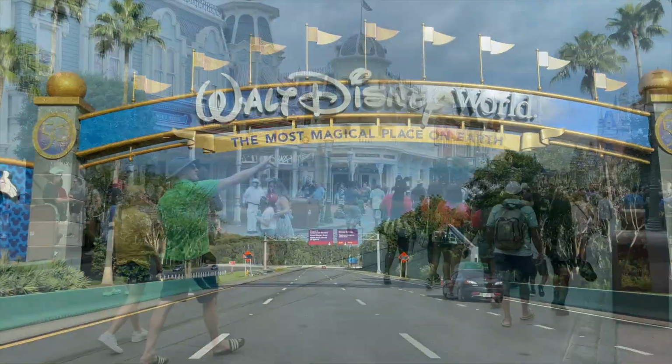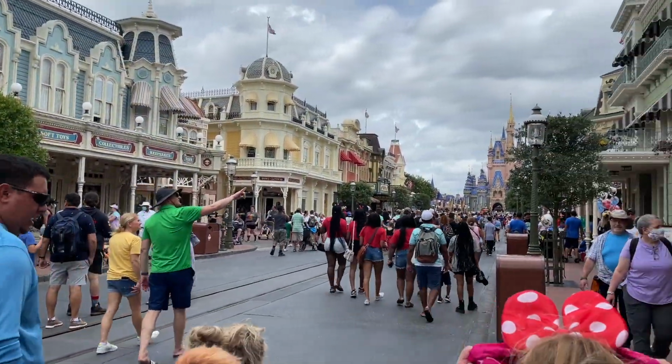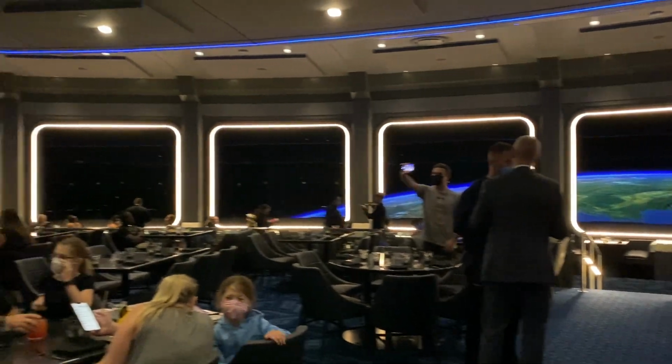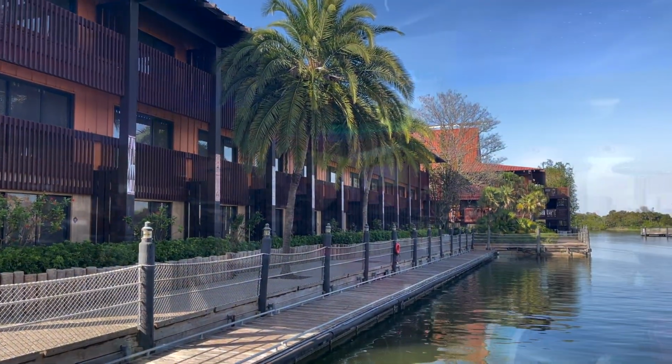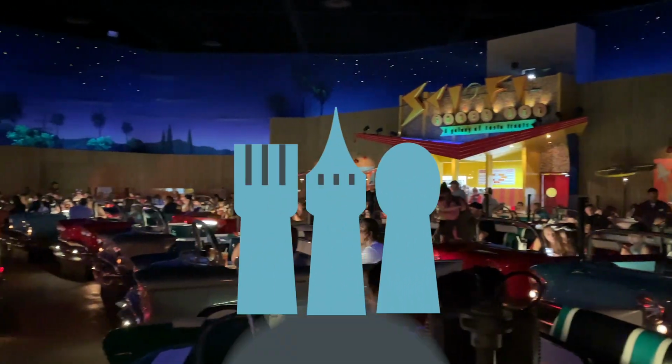All right, you're ready to seal the deal and book that Disney World vacation. Your budget? $5,000. How are you going to spend it to secure the best trip ever? Well, we have a suggestion or two.